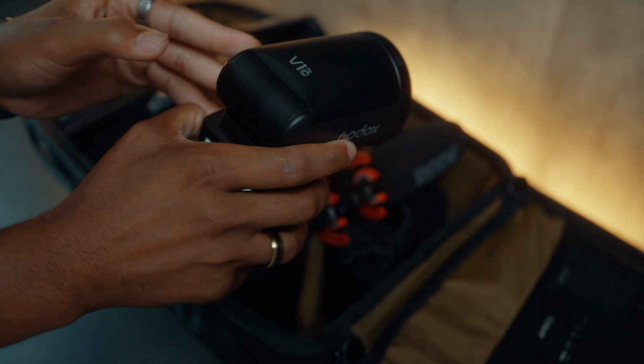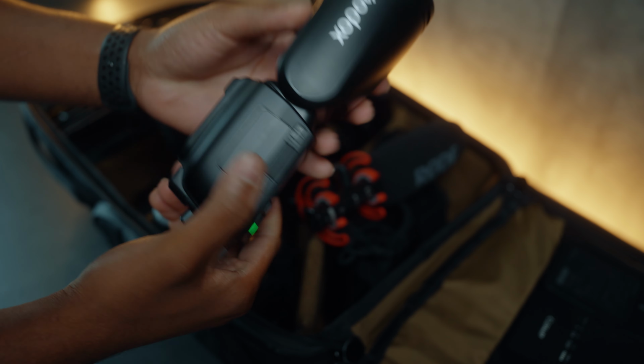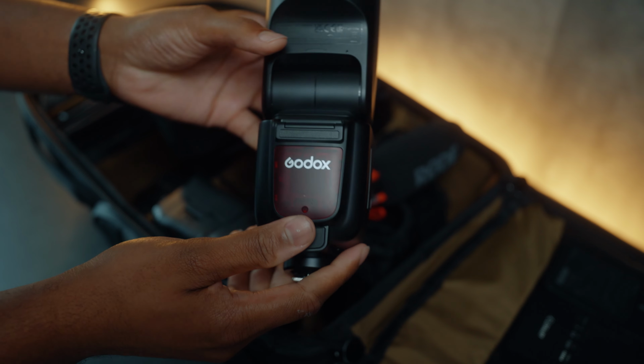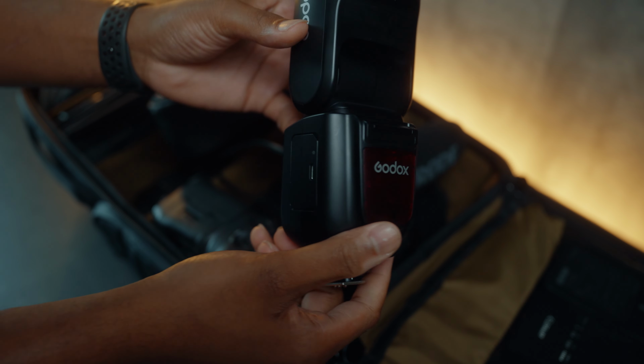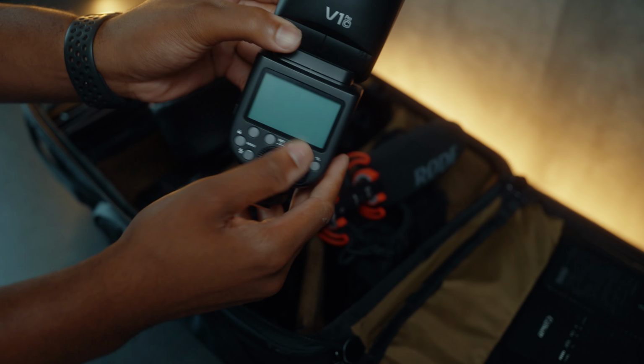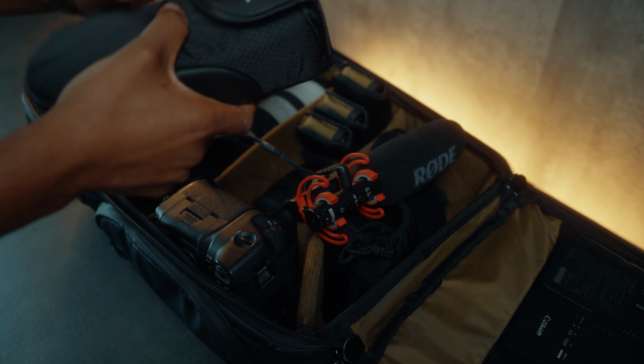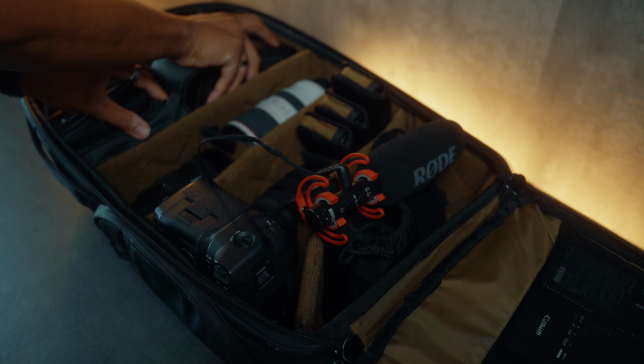Now the one thing I do love about this is that it has a modeling light. So when I'm in those dark areas, this works as a modeling light to illuminate the subject or illuminate the area, and will allow the flash to trigger, and hence getting a well lit and well exposed photo. So this is always with me because I really don't know what the lighting is gonna be like sometimes. And so this is always in my camera bag, super clutch. That's the Godox V1 Pro, specifically for Canon.